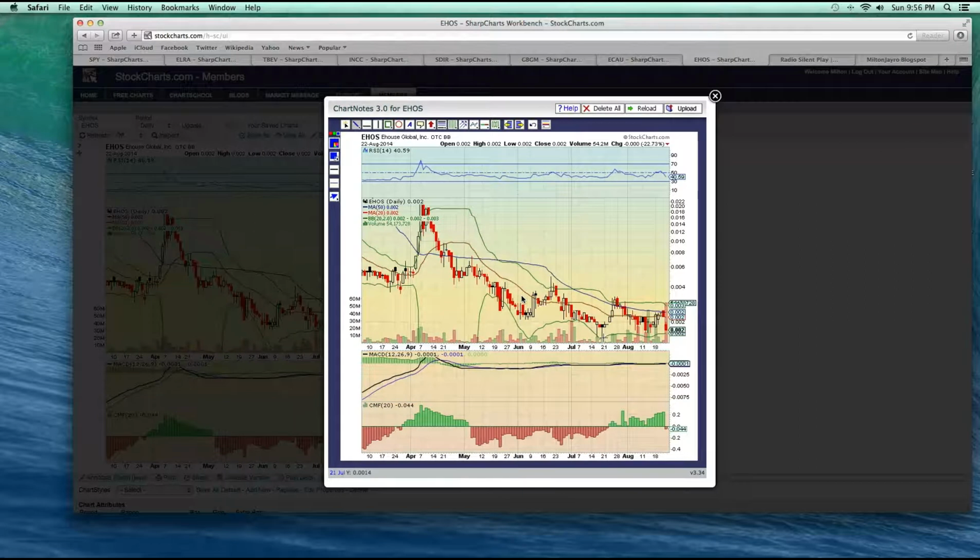Right now, what you want this stock to do is hold that level there. The stock's never closed below this level, but it's testing it now. I did like the higher lows over here, but it just closed below it. So now you want to see if this stock closes below this level again. If it closes below this line again, it can retest this low right here. But it was a sharp decline, so there is some bearish sentiment on this stock now. Just keep that in mind with the EHOS.